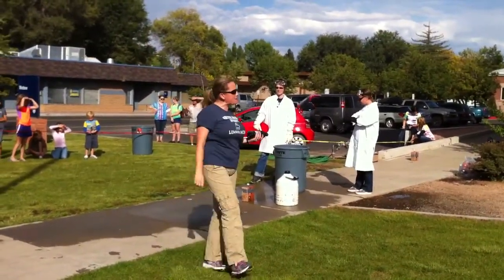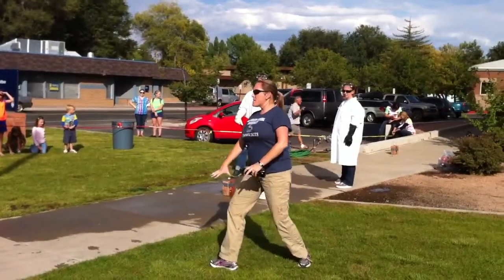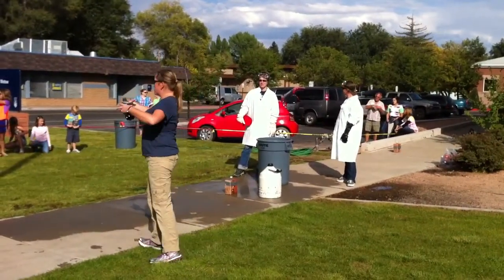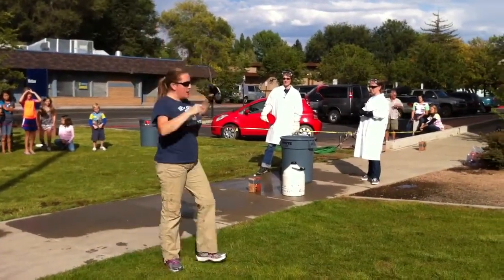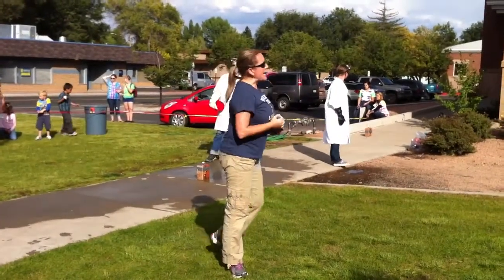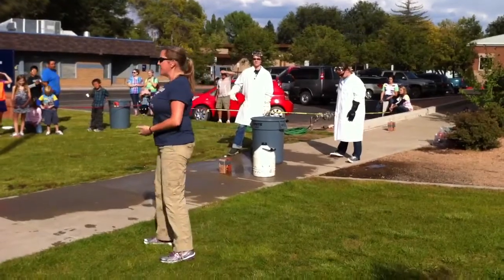And the same thing happens with the volcano. There's gases in the magma underground, and when that magma comes up towards the surface, those gases are allowed to escape, and they erupt out of the ground, and they push the explosion. They push the magma up into the air. So today we're going to demonstrate what happens during an explosive volcanic eruption.